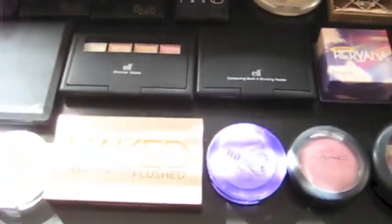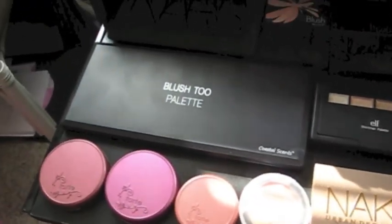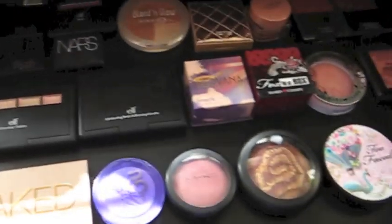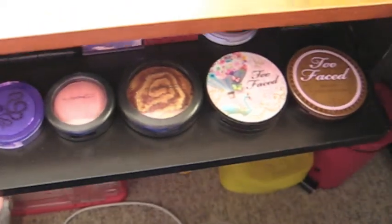And this might seem like kind of a strange spot to have blushes, but I need them here so that I can see them, and it's so easy for me to just pull out, and it's really been working. I've been using almost a different blush every day, so I'm actually getting way more use out of my products.